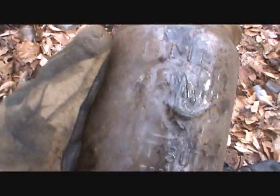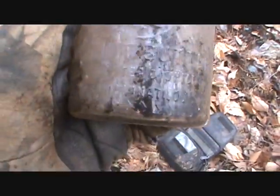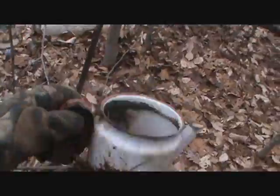It's a jumbo peanut butter. It says the Frank T. and Spice Company, Cincinnati, Ohio. I've never heard of that. That's pretty cool. And then I found this. It's metal down there in the woods. Nice little teapot.